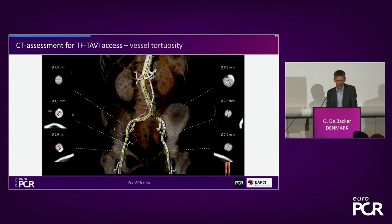So here you see on the left side, for example, in this external iliac, that there is a circumferential 360-degree calcium spot with a 4.1 millimeter intraluminal diameter. So that's already not extremely attractive, but then it's also very important to look at the puncture site. And here you see the puncture site, there is some posterior calcium. You measure 5.9 millimeters, that's probably large enough.